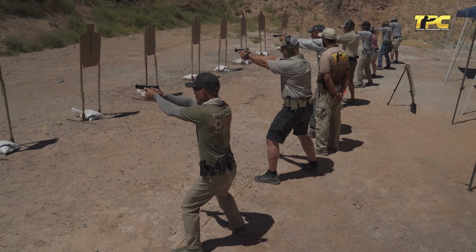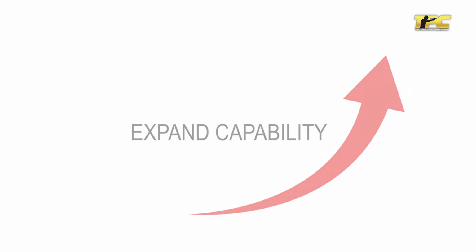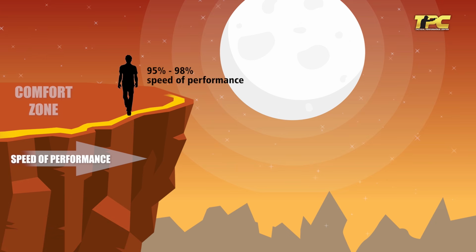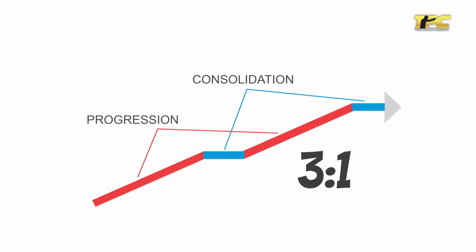Your training routine needs two complementary modes: progression and consolidation. Progression sessions intentionally push limits to expand capability while preserving accuracy. Consolidation sessions polish consistency so you can reliably operate within your golden band. A useful ratio is 3:1. Three units of time spent progressing, months, weeks, or days, depending on your plan, to one unit focused on consistent performance.